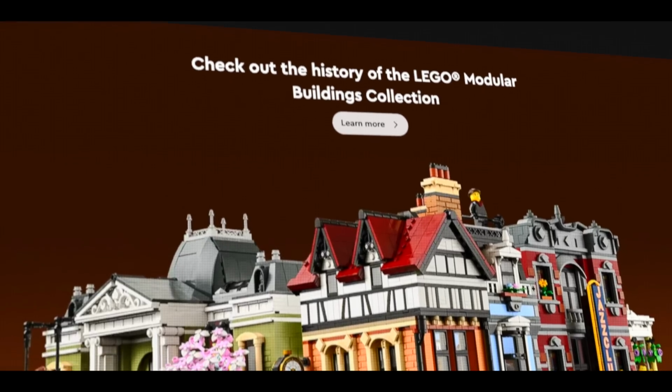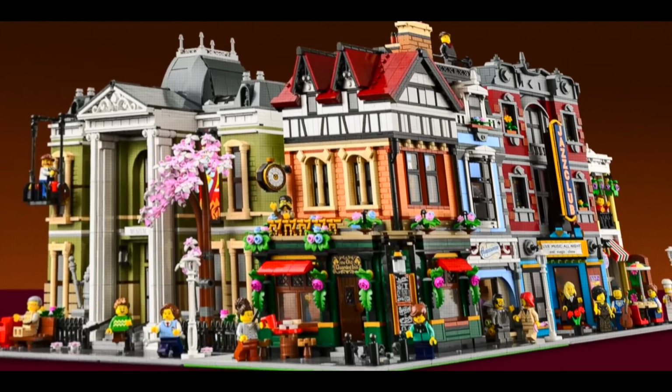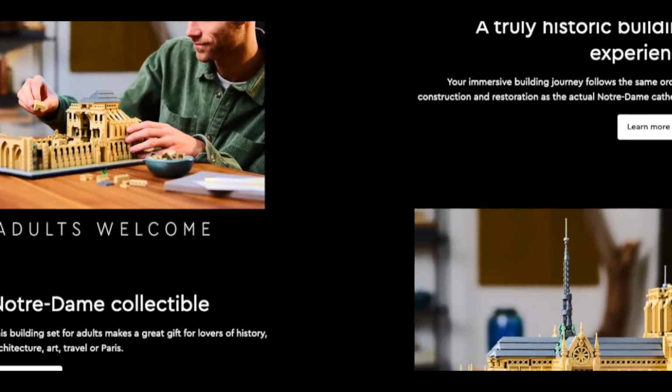Maybe this is another gateway into the modular line, perhaps like a starter set before taking that leap. Or maybe because it doesn't have minifigures, it could bring people into the architecture series. I'm kind of torn on this one.